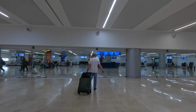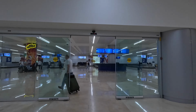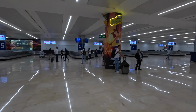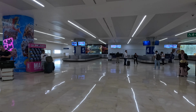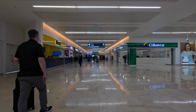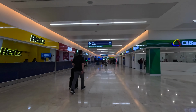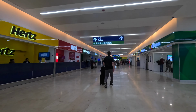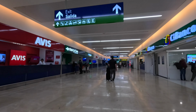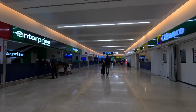So here we're exiting customs, out into the larger hall. These are local flights that come into Terminal 4 here. This is the baggage check for that area. If you decided to rent a car, this is where you would pick that up and pay an exorbitant fee, I'm sure.